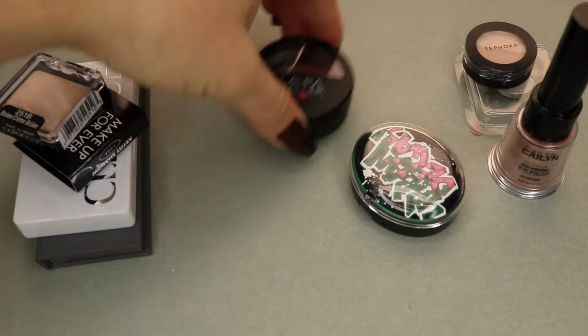Let's see, Laura Geller Amethyst Unearthed Baked Marble Shadow.